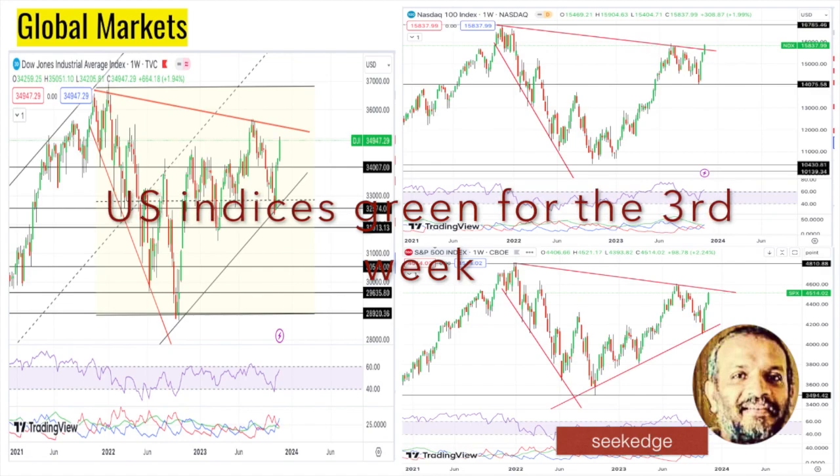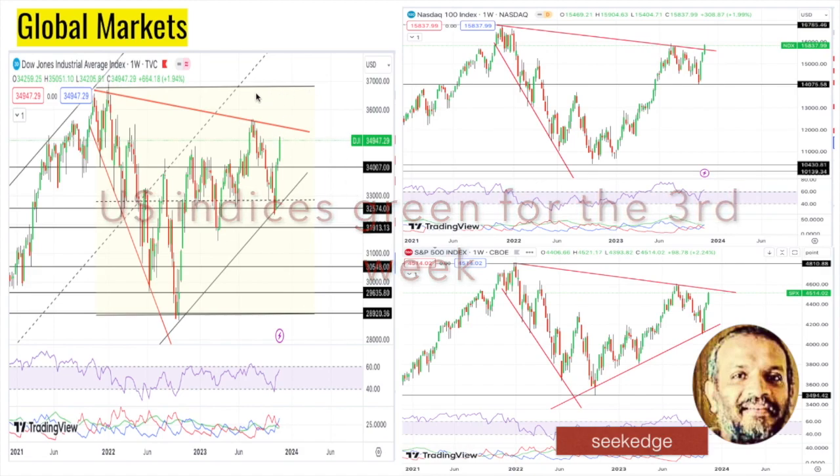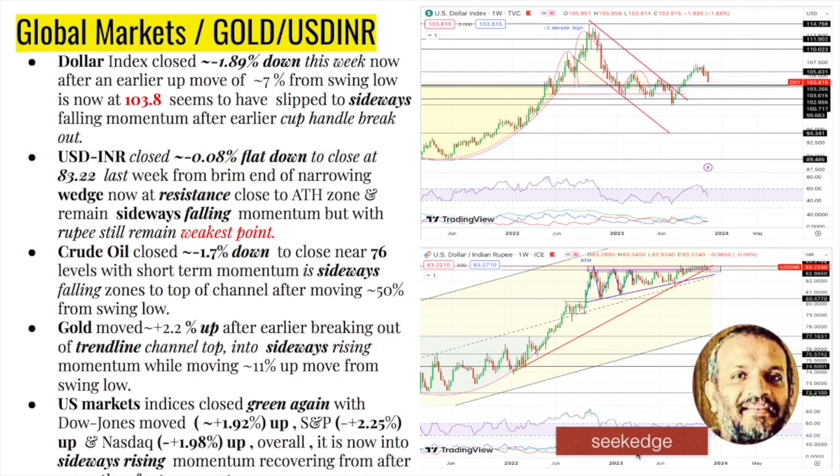It still has not made the all-time high. It's 37,000 here. It has a long way to go there. It's still at the top of a descending wedge. All 3 indices show that. So US markets are green, which is very positive.